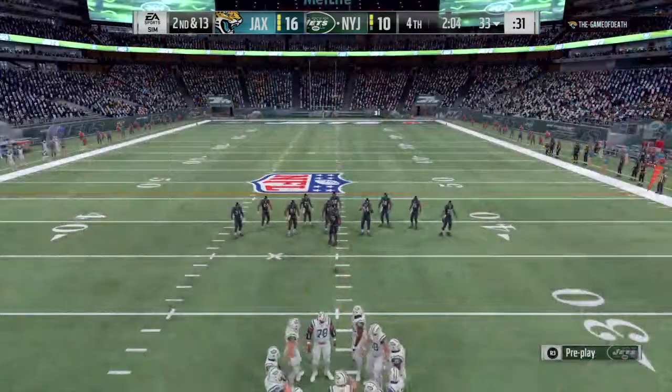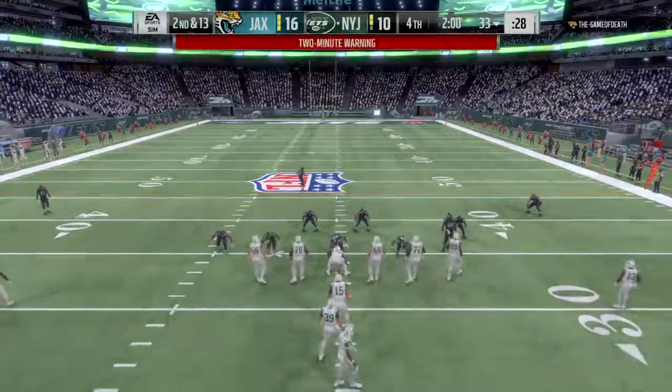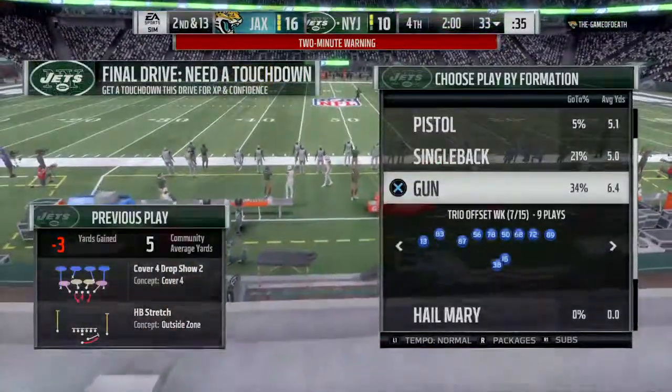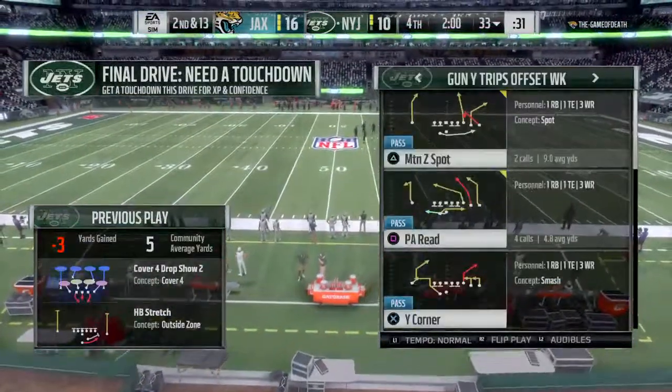So this offense really needs to make something happen here late in the 4th with the football. Time for a break. We'll come back, see what transpires after this.